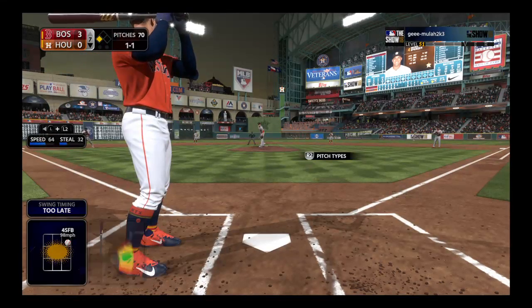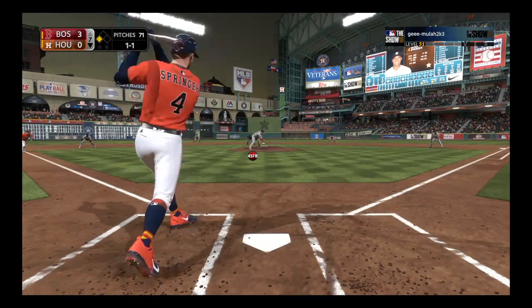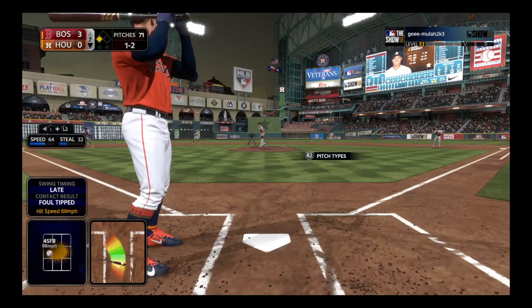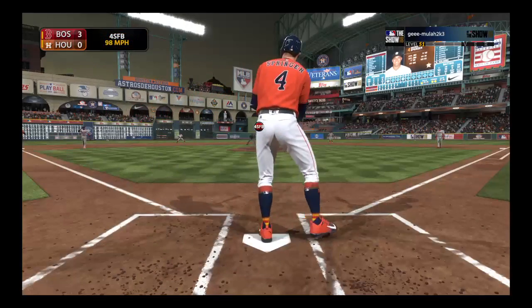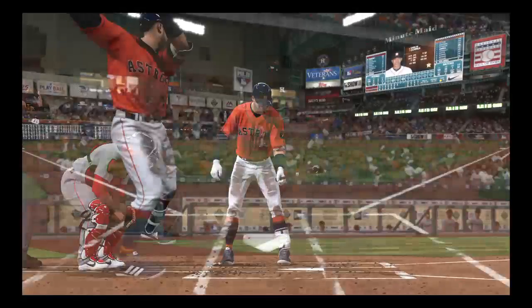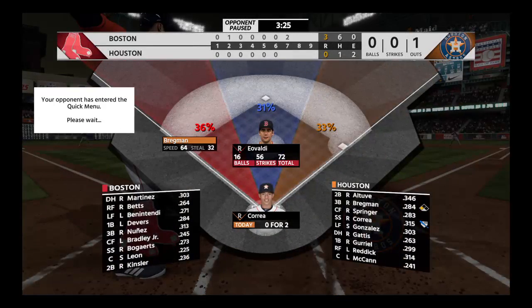I mean, this offense has struggled because they haven't been able to make the adjustment. He stayed staunch on the outer half, and these guys have not worked the ball the other way. And this is swung on and missed. And boy, they took care of a key man there. 1 away. Next up for the Stros, Carlos Correa. It's been an 0 for 2 effort for him to this point.